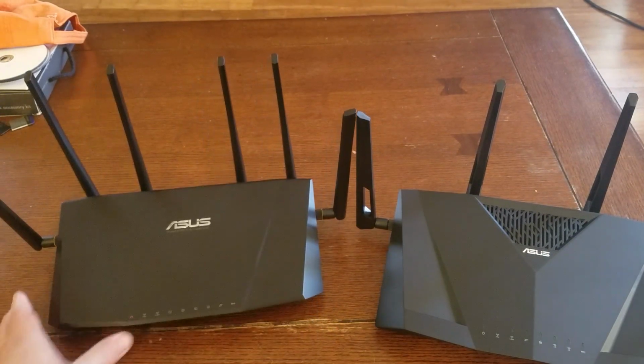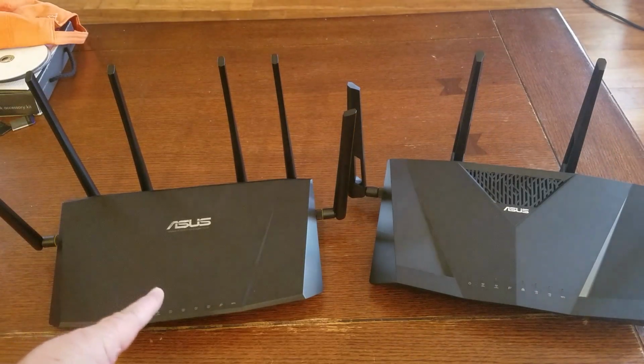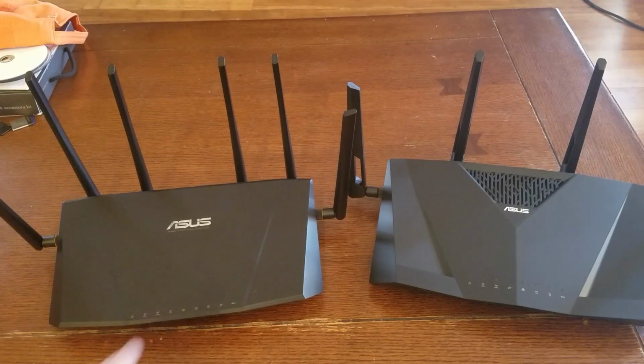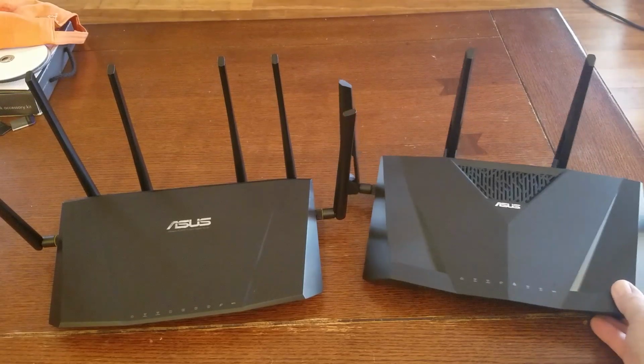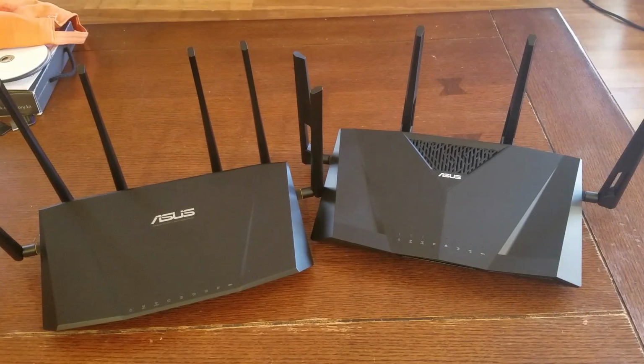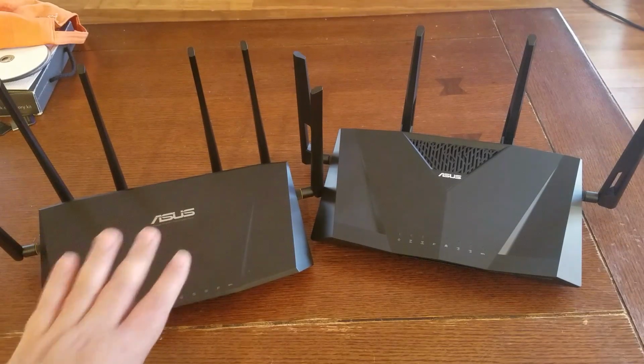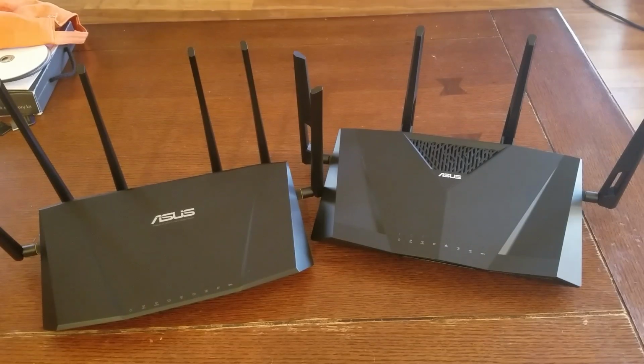So, bottom line is, higher model number, more expensive, more antennae, not nearly as powerful as the lower model number, fewer antennae, and less money. By, I think, close to 50, 60 bucks less. And I think the reason why they do this, when I researched the difference, is that what this one does is it allows a lot of different peripherals to plug into it at a somewhat lower range.